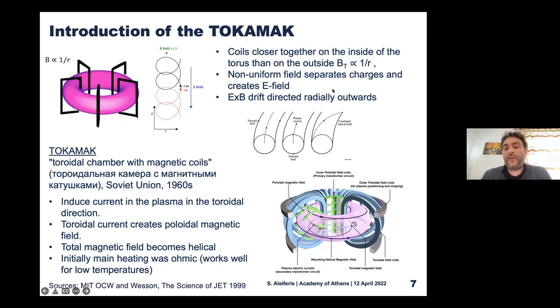This non-uniform field separates the charges and creates an electric field. This is happening because the charges, as they gyrate around the magnetic field, meet different strengths of the magnetic field. Because of that, the Larmor radii around the magnetic field have different values as a function of the magnetic field. And this electric field is creating an E cross B drift that is directed radially outwards. So if we look at this plasma, we can really not establish an equilibrium.